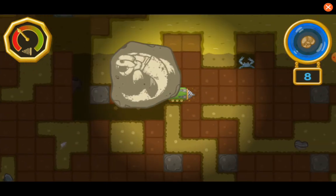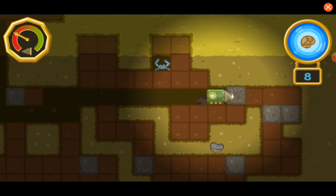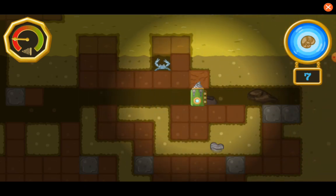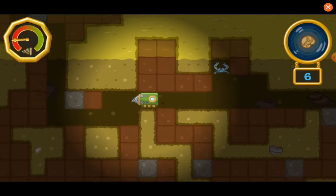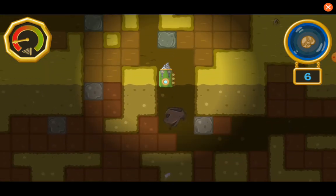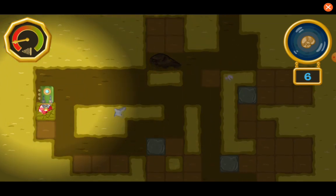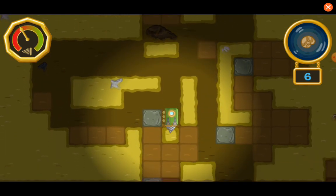That is a big fish. It might even be longer than the drill train. Uh-oh, our drill is almost worn out. Is there a mineral nearby? A mineral! That'll make our drill last even longer.